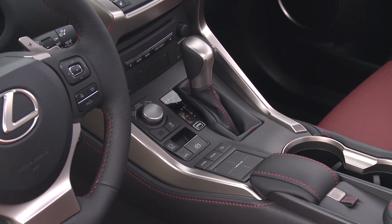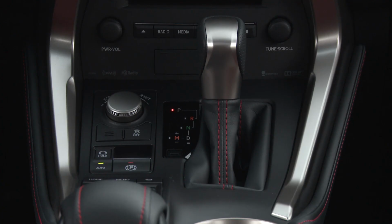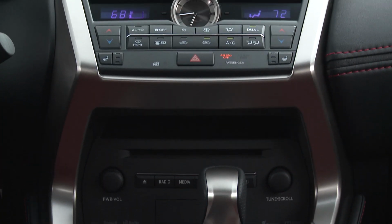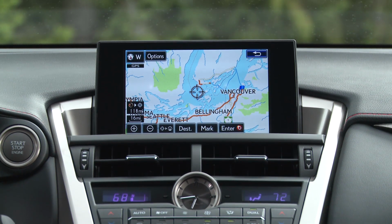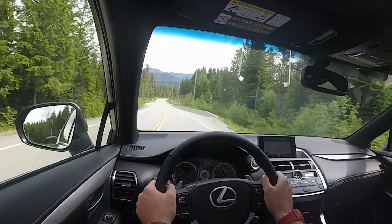I think Lexus did a pretty good job with this cockpit. It does feel driver focused, it does feel sporty, and it's such a healthy change for an enthusiast when you compare it to the likes of the Lexus RX. That car's boring, and I don't like driving it. This though, I can get behind.